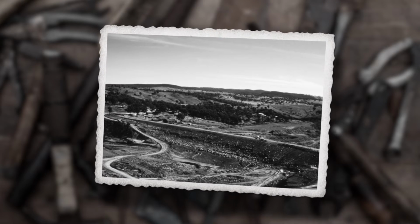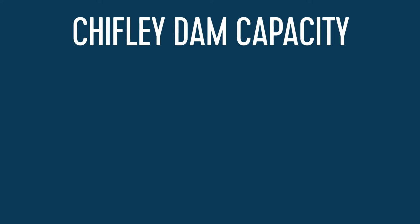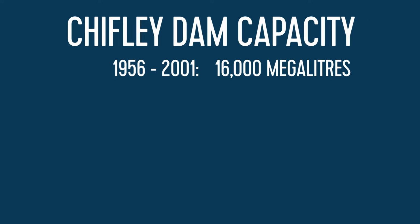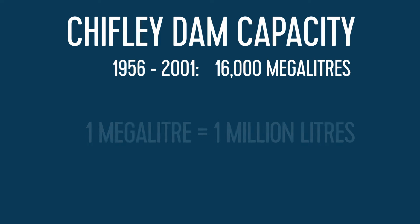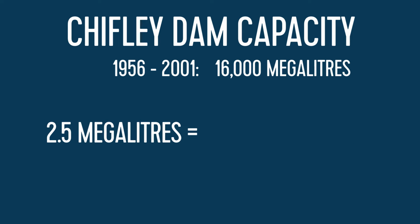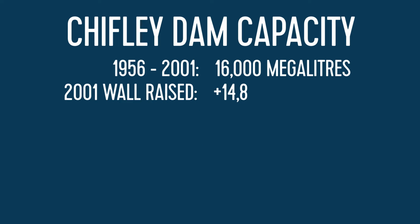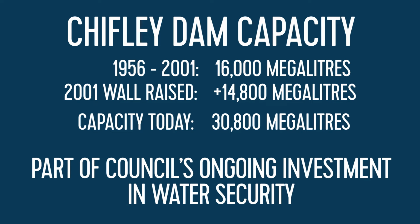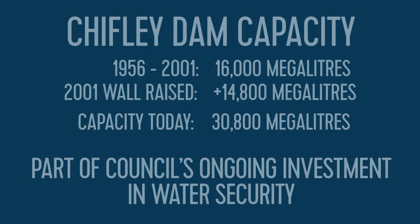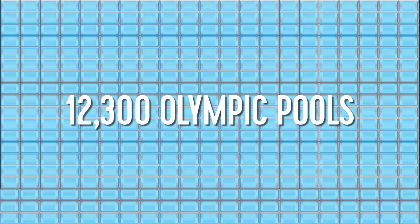From 1956, when the dam was first built, until 2001, Chifley Dam had a capacity of 16,000 megalitres. For scale, it is good to know that 1 megalitre is 1 million litres. 2.5 megalitres is the equivalent of one standard Olympic-sized swimming pool. After the dam wall was raised in 2001, capacity of the dam increased to 30,800 megalitres, which is equivalent to over 12,300 Olympic pools when full.